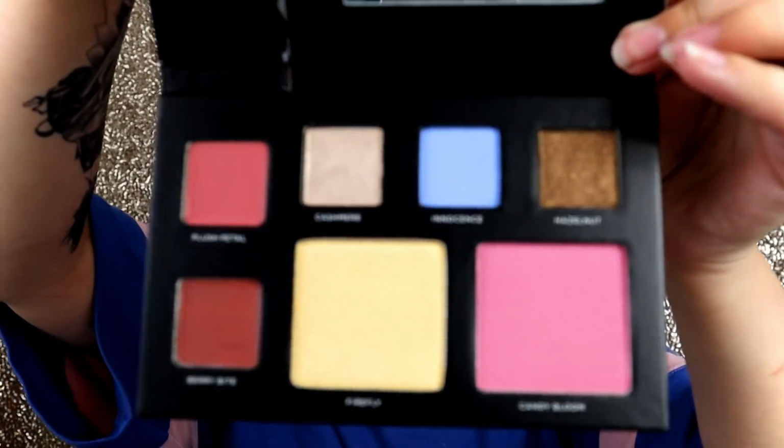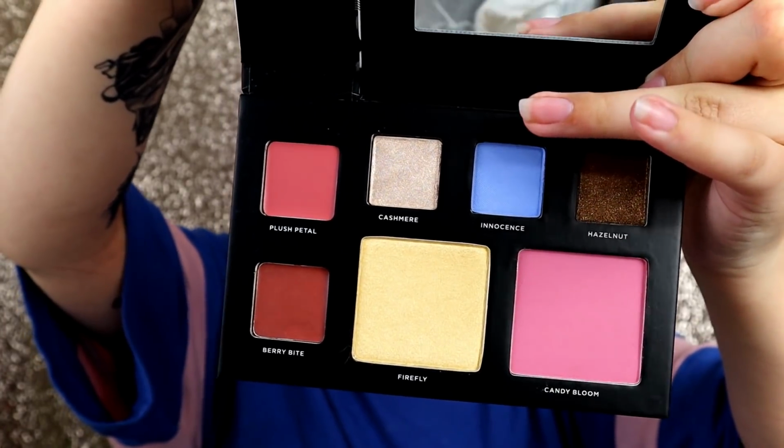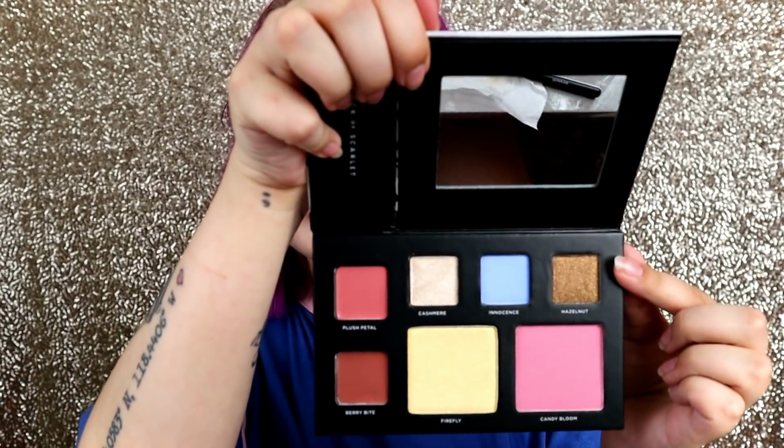So this is the palette itself. It is so pretty. I'm living for this indigo and the pink and the yellow. I really want to do a primary color kind of look. Then they also have these really pretty shimmers in here. Ooh, and I love this highlight color too. Well, I know it's an eyeshadow, but I'm going to use it as a highlight.